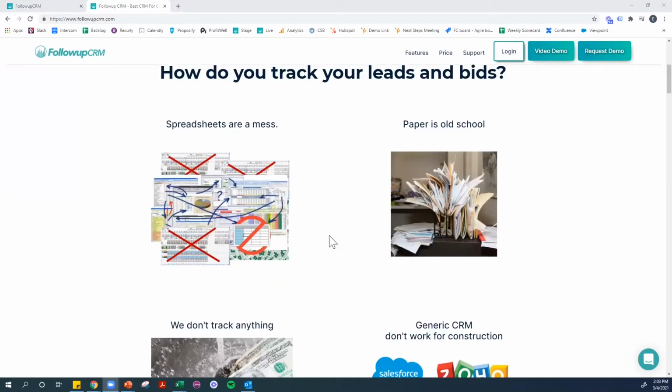Most of our companies, when they come to us, they're tracking their leads and bids in a spreadsheet, and the spreadsheets are a mess. All the different sales and estimators are kind of doing their own thing on their own spreadsheet, and there's no one place to track it all. So Followup CRM brings that all together so that you can have a sales process and one place to manage your team.